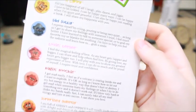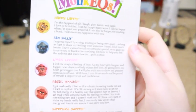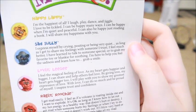As my heart gets happier and bigger, I can share and help others feel love. By giving my love, my heart gets bigger too. I will play with you to show you my greatest expression of love. With love, I can do so much and be proud of myself. I inspire trust and confidence and love.